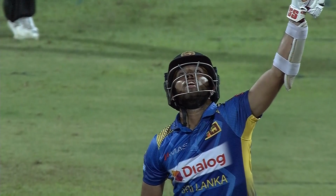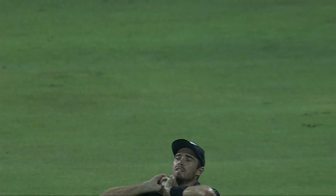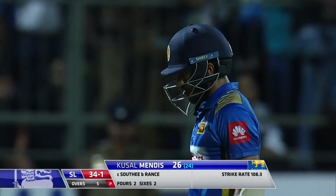Look at this, just ran his fingers down the side of the ball. It's getting through the shot, Mendes. It's gone exceptionally high. Tim Southee, he didn't have to move. Look at him, just stayed still the whole time, watching the ball closely, and he's got a good pair of hands. Very important wicket for New Zealand. He departs for 26, great knock. Sri Lanka, 34 for 1.